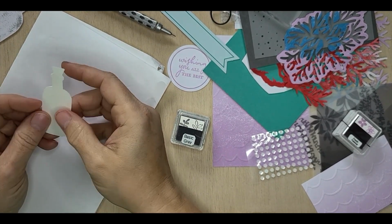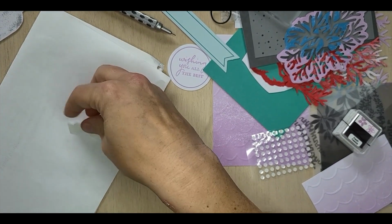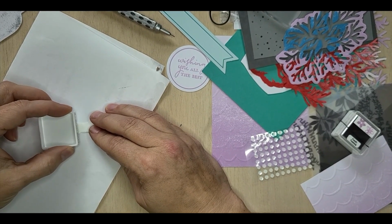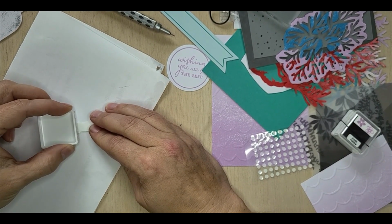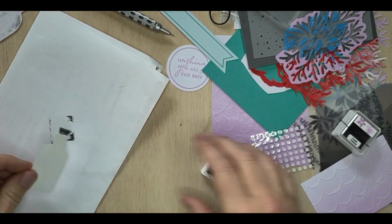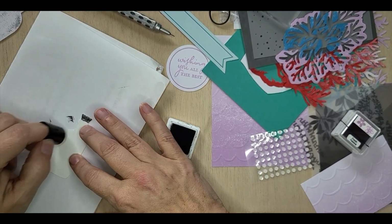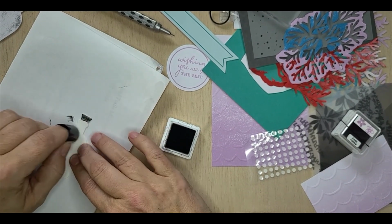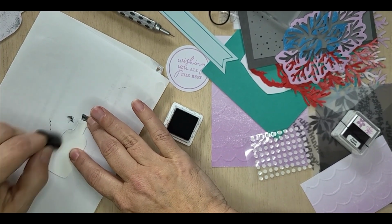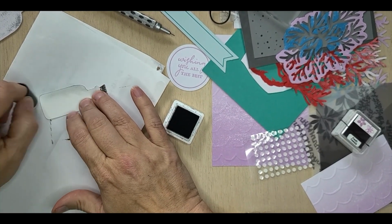Alright, I am back. I have fussy cut my bottle. It's not perfect, but for demonstration purposes, I think it will be fine. And I want to make the cap, and I probably could have just sponged it, and this is kind of dark, but there's a nice cap. And then I will take the finger dauber and we're going to just pretend to be artistic here and add some texture to this bottle to make it similar to the other bottles.